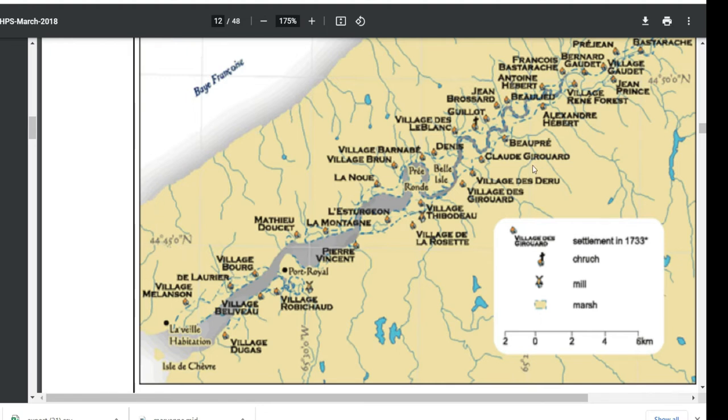Here is the Annapolis Valley, the southern part of the Annapolis Valley, and you can see all the names of the little towns that they had here. When they first settled here, the French settled in Port Royal, but then different families went up, and this is all great farmland, so they settled there. The names of these places are not here anymore. They're all different names now throughout the valley.